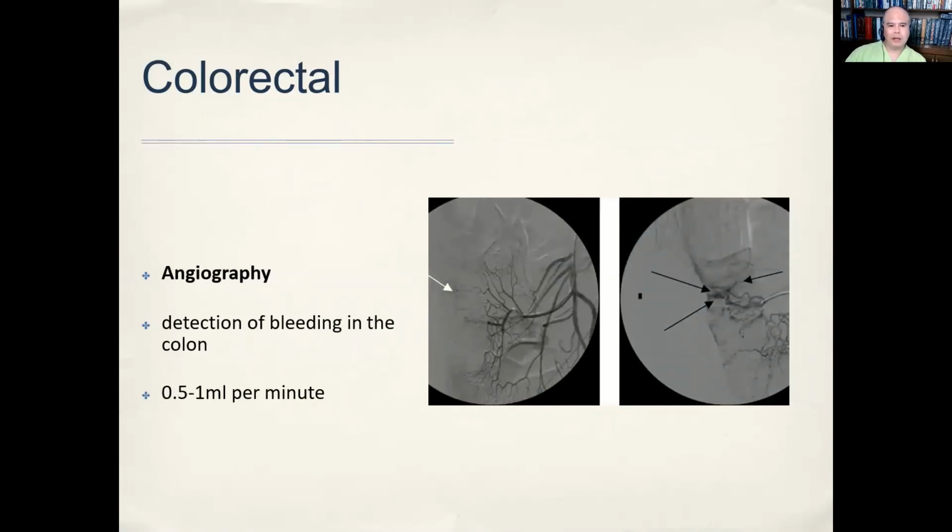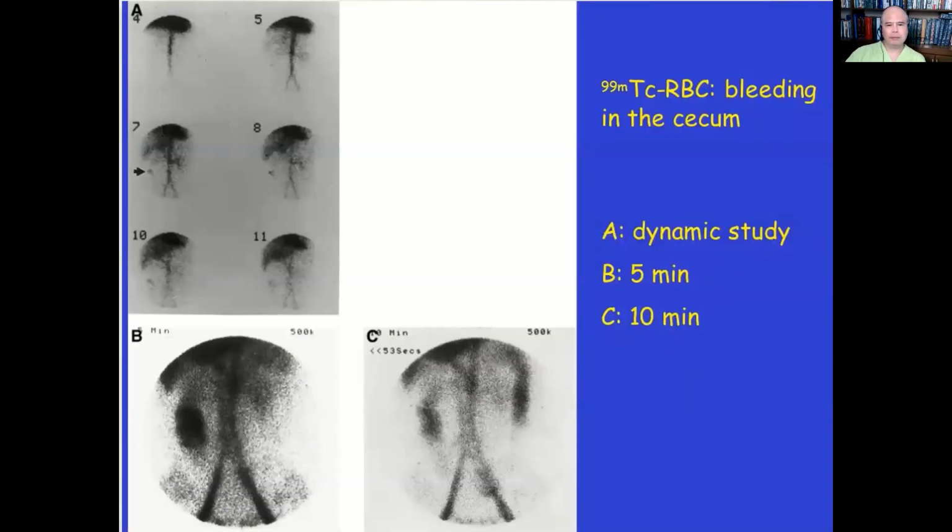And if you are suspecting any lesion with bleeding inside the colon or GI tract, you may ask for angiography being done by our interventional radiologists used for detecting bleeding in the colon. But remember, the bleeding should be 0.5 to 1 ml per minute. Sometimes we cannot see the bleeding by arteriography. For minimal bleeding, we can request for technetium-99 RBC scintigraphy. However, based on our practice, we request this for patients with Meckel's diverticulum, which is bleeding. This is very good for that kind of problem. Okay, so please remember the difference between arteriography and scintigraphy. Read on this.